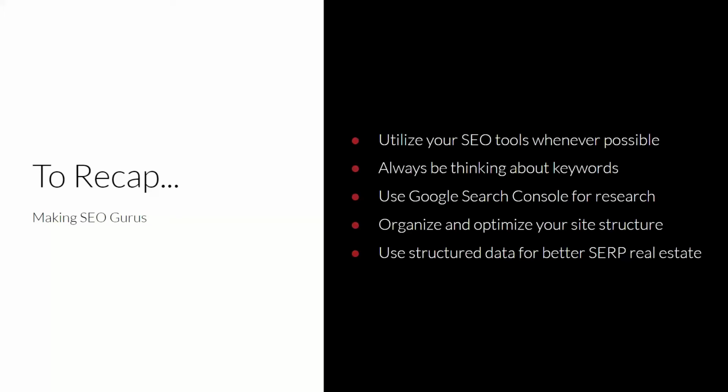Is Google Search Console a part of Google Analytics, or is it a separate program? It's actually separate. They do go hand in hand. They're both Google's freemium tools. I believe that within Google Analytics, there's actually a section for Google Search Console data, but they are separate. You'll have to create your Google Search Console separately from your Google Analytics, but there's a way for them to be tied together.